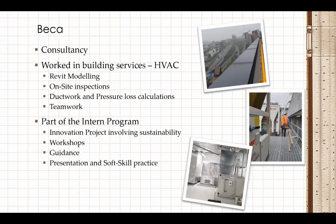They also have an intern program while you're there, and that includes thinking of a project that involves sustainability. I don't know if you guys have heard of the UN sustainability goals, but you choose one goal and create a completely new product or idea around that goal. They give you workshops on how to present it and how to improve your product idea, and they give you a mentor, and you present this idea in a poster. That's really awesome because you get to work with other interns from the Wellington and Tauranga offices as well.